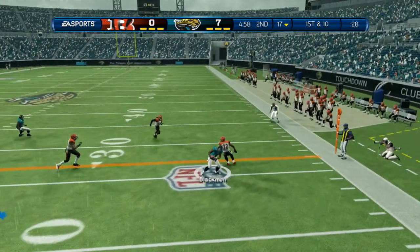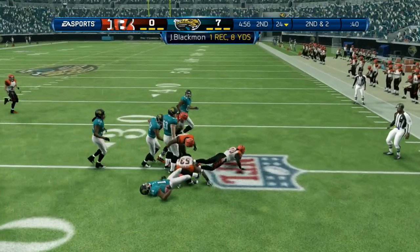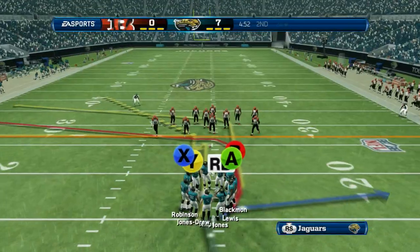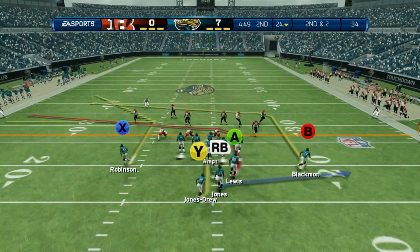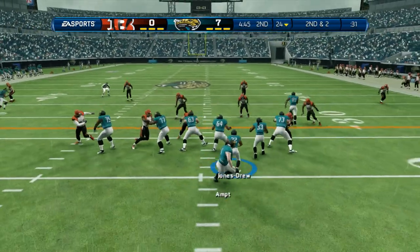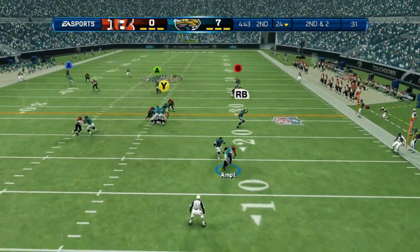It's a throw all the way. Justin Blackmon hauls it in. Even when the defensive back covers you, a wide receiver who can go up in the air and make that kind of catch, they are great for your football team. Second down now. Quarterback drops back, play action.